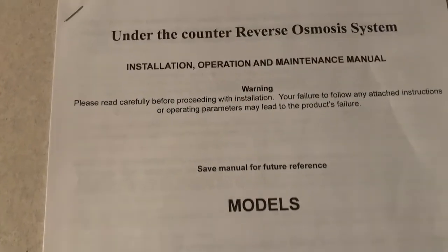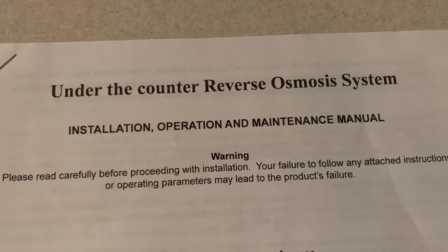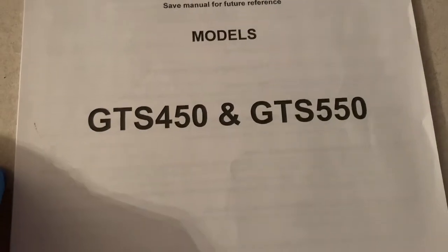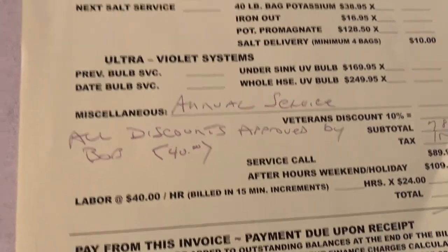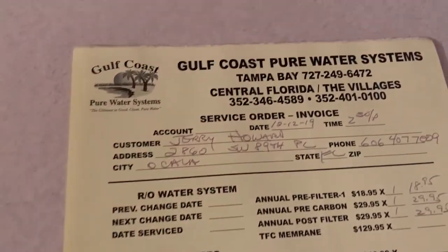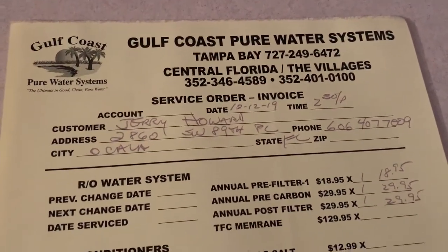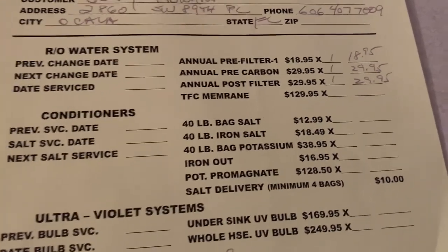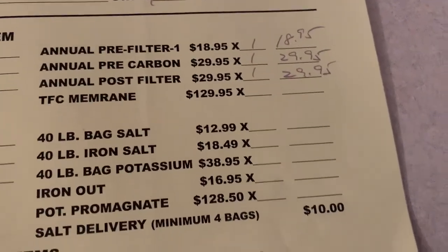Here is a manual, a user manual basically, where they installed apparently a reverse osmosis system under the counter, I should say, and those are the model numbers. And now here is a Pure Water Systems, their annual pre-filters and everything that have been taken care of. Very OCD situation with these people, really well taken care of.